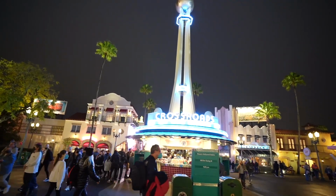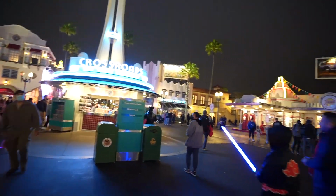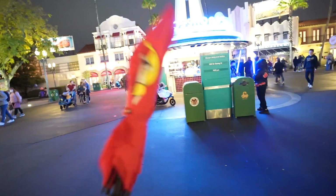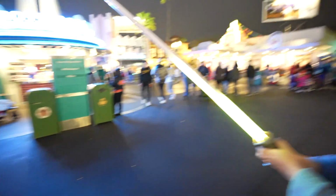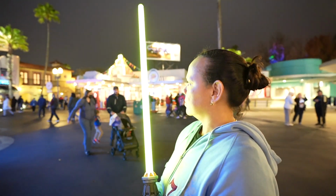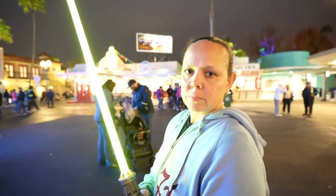This time we happen to be at Hollywood Studios, where we bring not one, not two, but three Jedis, where I'm the one who doesn't have a lightsaber, unfortunately. But anyways, the reason why we're here is not simply just lightsaber. You cannot be in Hollywood Studios and not bring your lightsaber.